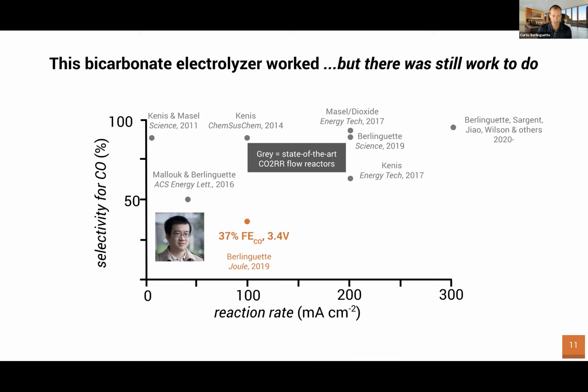And so the best electrolyzers on this plot are going to be up towards the top right. The top right is where you have really selective conversion of CO2 into products at high current densities. The state of the art over the last year has been, there are lots of reports now of us being able to hit current densities over 300 milliamps per square centimeter.